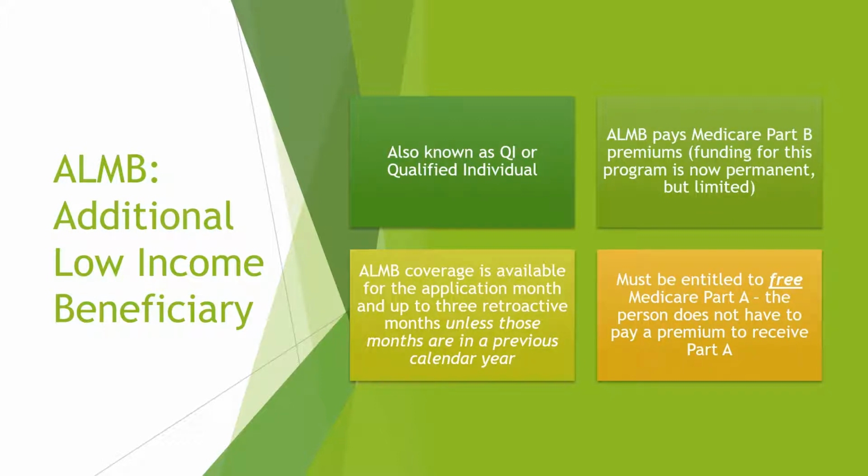The third Medicaid savings program available is Additional Low-Income Beneficiary, also known as ALMB or QI, Qualified Individual. ALMB pays Medicare Part B premiums only when funding is available. Coverage with ALMB is available for the month the beneficiary applied with DHHS and retroactive coverage for up to 3 months prior within the same calendar year.